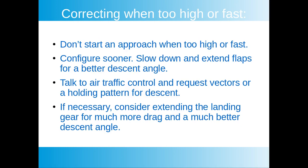So think ahead. If necessary, slow down early, configure early. If the crew needs more space to do that, they can talk to air traffic control and get delaying vectors. If air traffic control doesn't want to directly supervise it, they can work out a deal and get a holding pattern and descend in the hold. And when they're ready to fly the approach, come out of that, join up, and land.